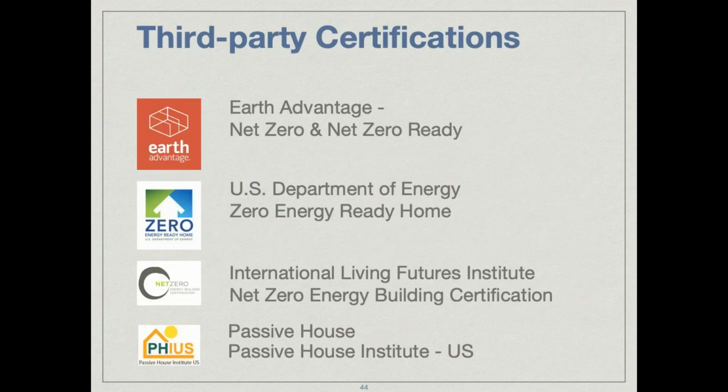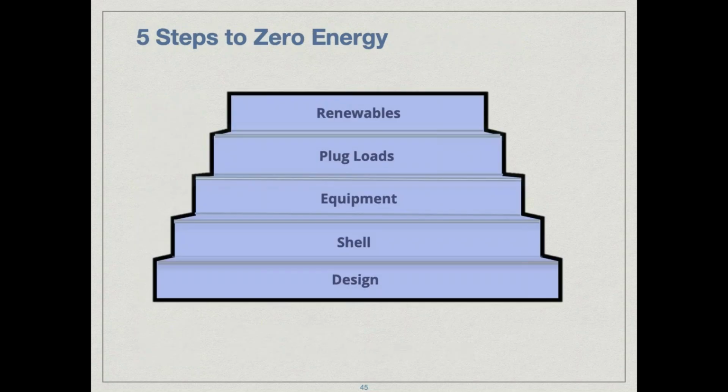I also really encourage people to look at the local certification programs that can help you, all the way from a local green program to Passive House, or to the International Living Futures program. The program that most of you are probably familiar with already is the Zero Energy Ready Home from the U.S. Department of Energy. Take advantage of these programs because they can help cover a lot of the basics and give you a good head start toward high performance. So I strongly encourage you to get involved in one of those.